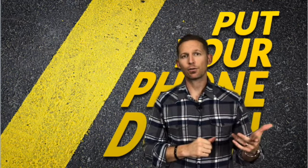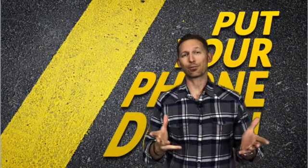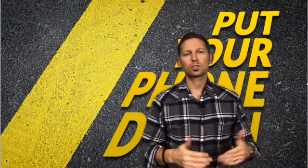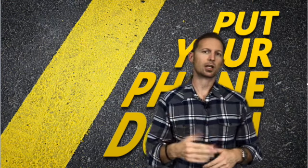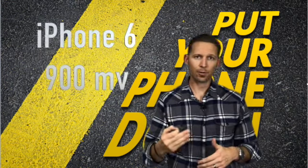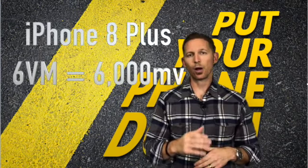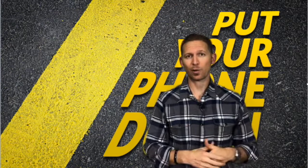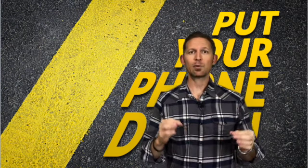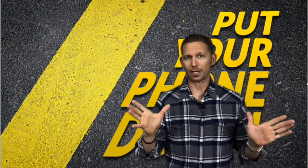First, I compared the signal from an iPhone 6 to an iPhone 8 Plus. The difference was staggering. Technology, I guess. So with both iPhones in sleep or standby mode, on the iPhone 6 I got a reading of approximately 900 millivolts. With the iPhone 8 Plus, I was getting a reading of approximately 6 volts per meter. That's about 6 times more powerful than the iPhone 6. And keep in mind that these readings are with the Wi-Fi off, so they're not interfering with the reading.